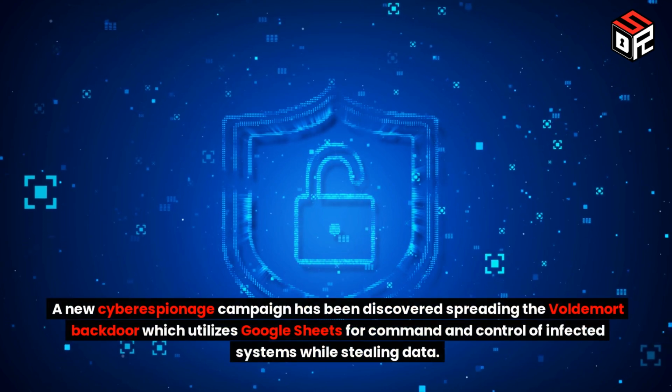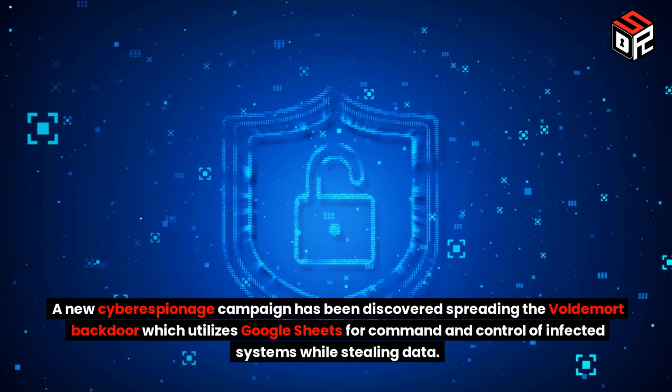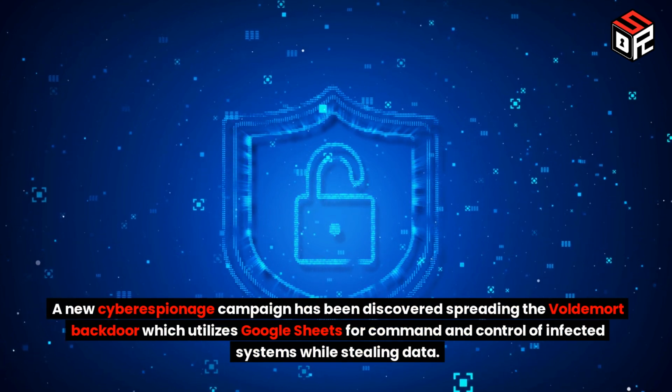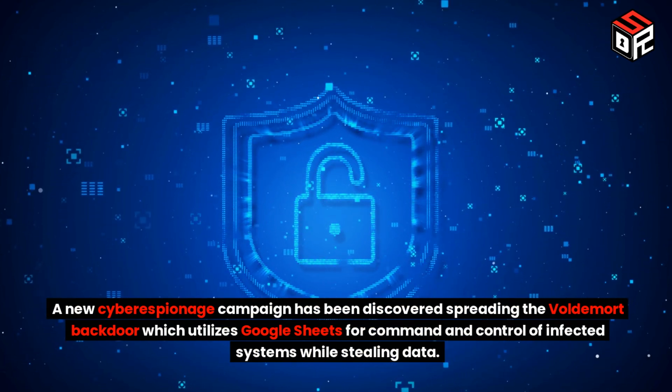A new cyberespionage campaign has been discovered spreading the Voldemort backdoor, which utilizes Google Sheets for command and control of infected systems while stealing data.